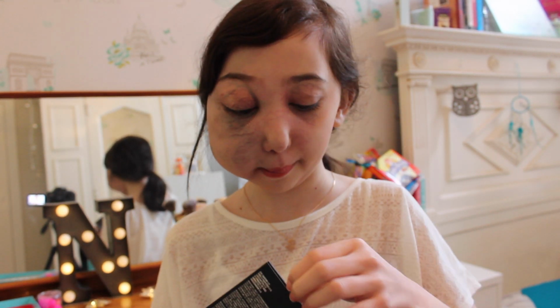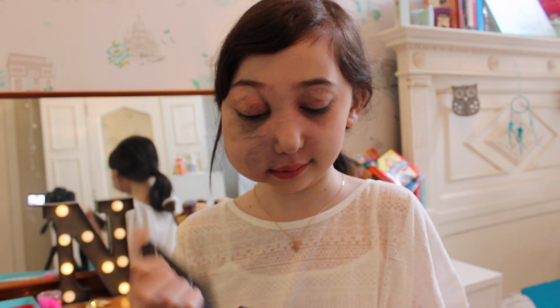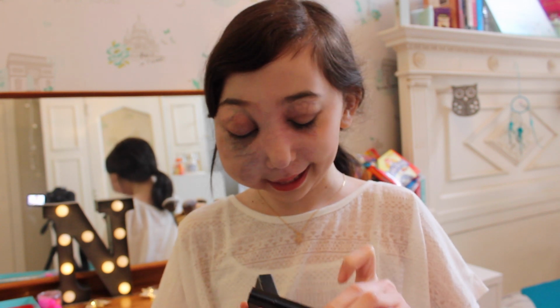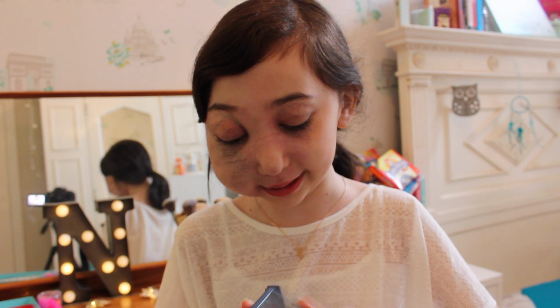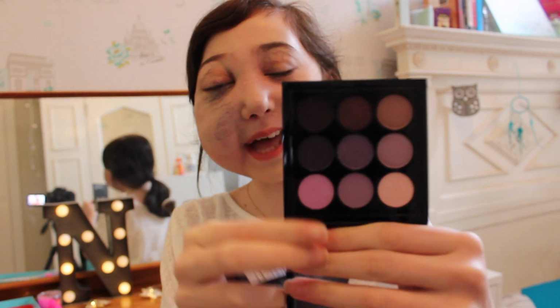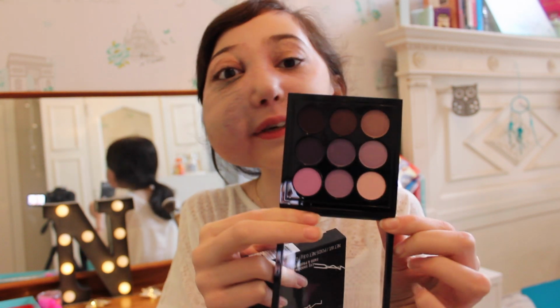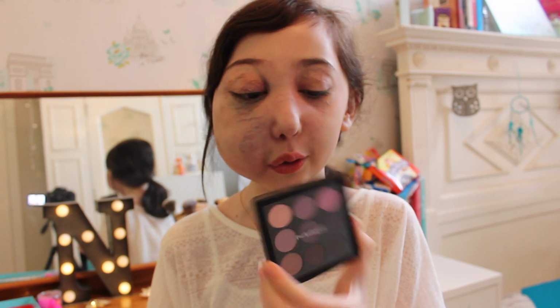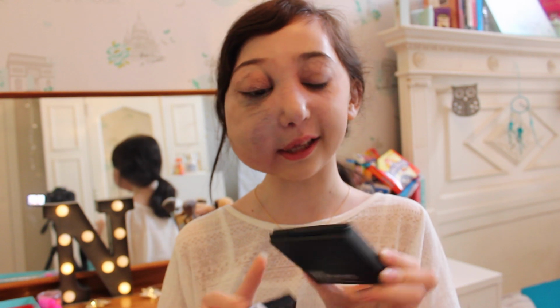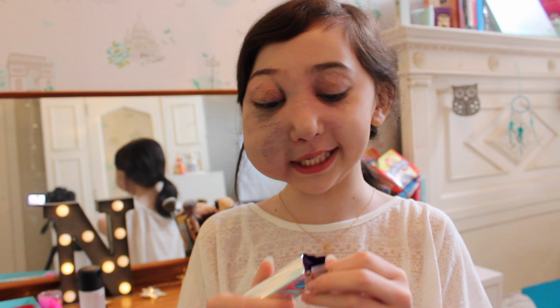Okay, it looks like this. It's an eyeshadow palette called Purple Times 9. Oh, that is so pretty. Oh, I've never seen a palette like this with 9 eyeshadows in. Look at that. That is so pretty. They're all so beautiful. Oh my gosh, thank you so much, Wyatt. This is so beautiful. Oh, this is gonna be so lovely for spring and summer. Okay, on to the next thing.